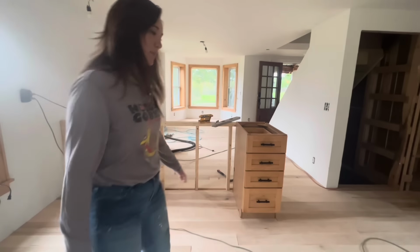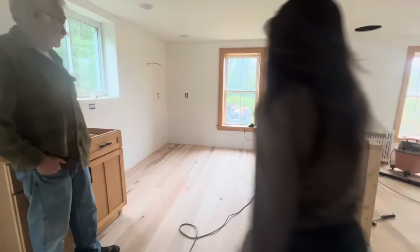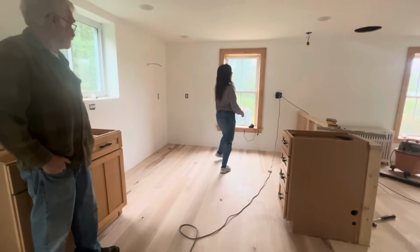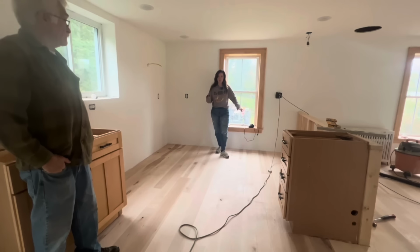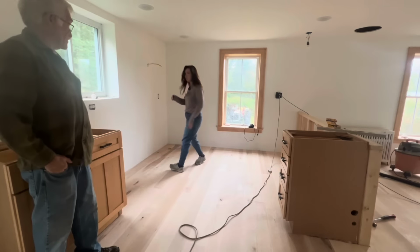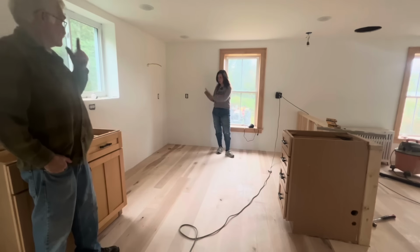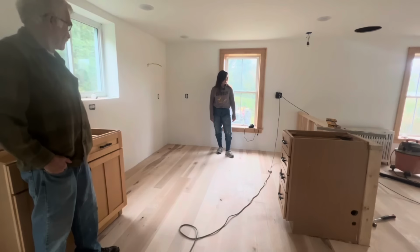This is a nice space between the two. It's way bigger than a normal galley kitchen, which is fine. It's still not too big, I don't think. No, I think it's good. It's a good size. Yeah. Okay, so we just need these two, and we'll be golden.